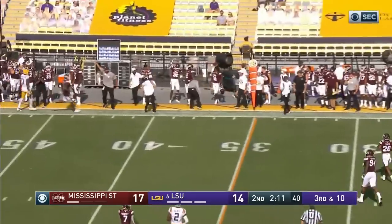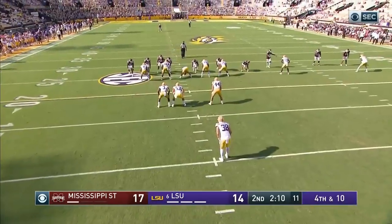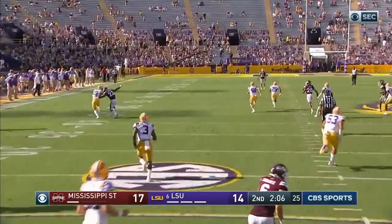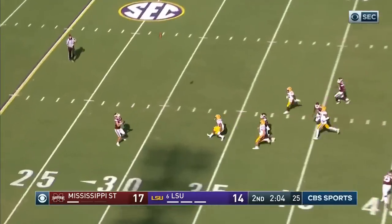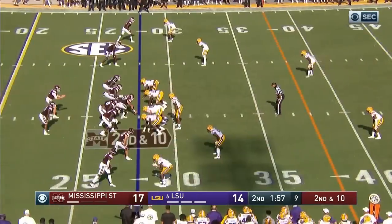Has to just throw it to the Mississippi State bench. And now it gets dangerous for LSU. John Rosenberg to punt. That one hangs up high and is taken on a fair catch around the 28-yard line.